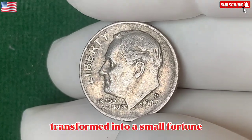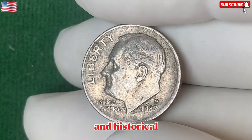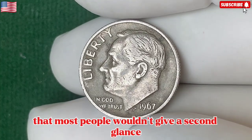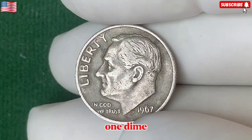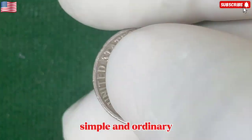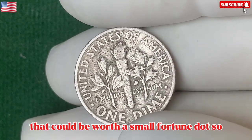10 cents transformed into a small fortune because of the right mix of rarity, condition, and historical curiosity. Today, we're talking about a coin that most people wouldn't give a second glance, the United States Roosevelt One Dime from 1967. It might look small, simple, and ordinary, but hidden among these silver-toned coins are rare gems that could be worth a small fortune.